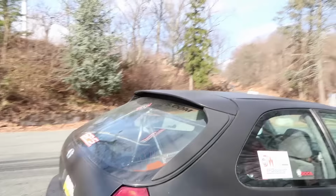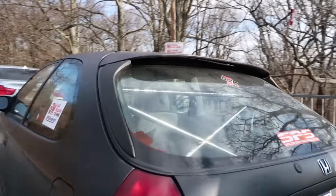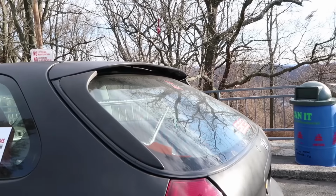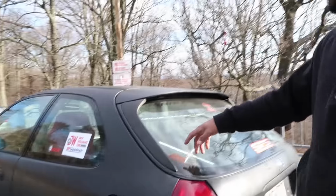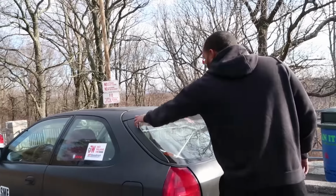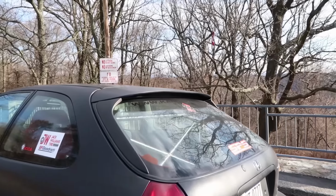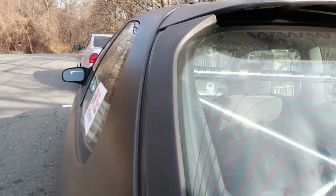What's with the hatchback here? The hatch I actually picked up from a friend of mine, Blake, who hopefully you can do a review on his Integra. He has a 97 Integra R. That'd be awesome. But I actually bought this hatch off of him. These winglets here only come on the European spec hatchbacks, so that's pretty cool. Yeah, it looks really good.